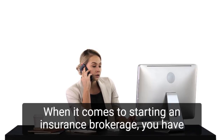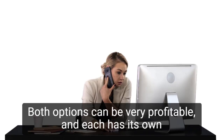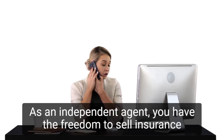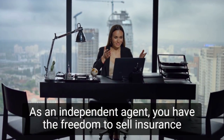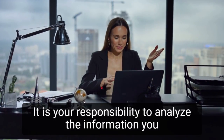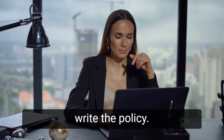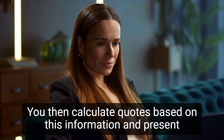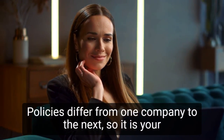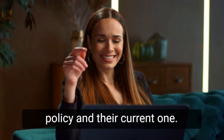When it comes to starting an insurance brokerage, you have two choices: independent or captive. Both options can be very profitable, and each has its own set of advantages and disadvantages. As an independent agent, you have the freedom to sell insurance products from a variety of carriers. In essence, you are the pre-underwriter. It is your responsibility to analyze the information you have gathered in order to determine which companies will write the policy. You then calculate quotes based on this information and present the customer with the lowest quotes. Policies differ from one company to the next, so it is your responsibility to explain any differences between their new policy and their current one.